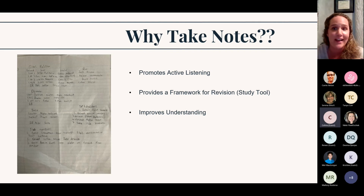But much like Carrie did with the intro about the highlighter, you've got to know what to take and what to do. Some of the systems that we're going to talk about today are strategies that serve as scaffolds that can really help you achieve that. Okay, and so we'll talk about that.